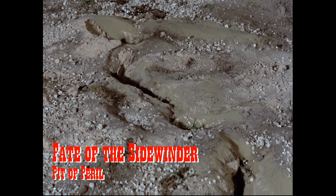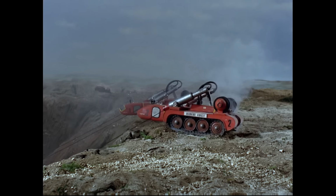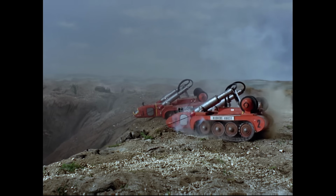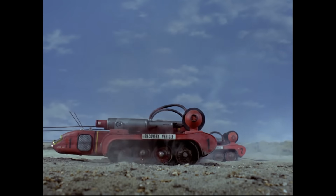Number 6. Fate of the Sidewinder, Pit of Peril. Scott, Virgil, and Brains undertake to retrieve the stricken Sidewinder craft and its crew from a blazing pit in the desert. Brains plans the operation, and Virgil swings into action, placing explosive charges at strategic points around the crater. Scott drills down in the mole to collect Virgil, who then uses the recovery vehicles and their powerful magnets to haul the Sidewinder upright. With the hull of the craft compromised and the crew running out of time, Virgil uses all his skill to finally bring the Sidewinder to the surface.